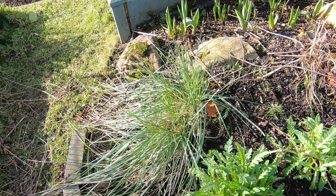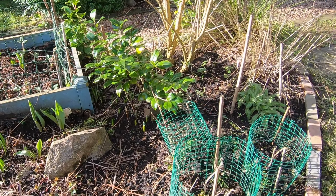There's some grass. Lots and lots of stuff grows in this bed. Lots of perennials that obviously aren't visible right now. There is Astrantia, there's some hostas, some Simicifuga, if that's the right way of saying it. Yeah, so you'll see that as and when it comes up.